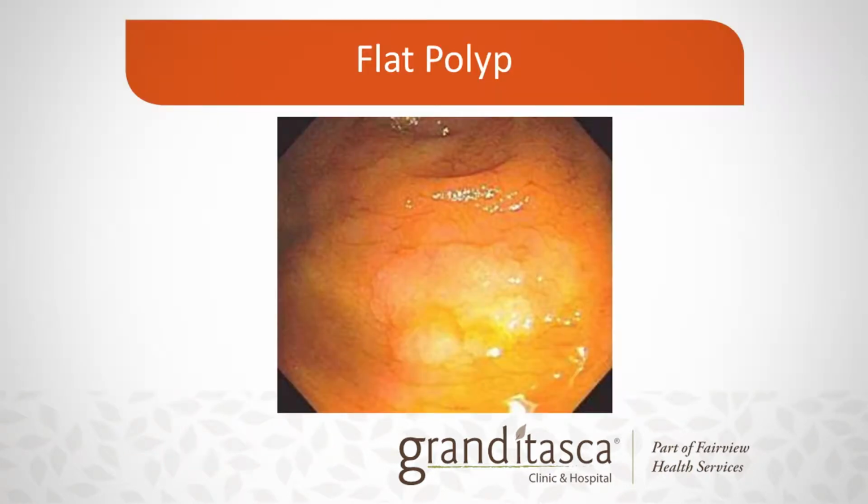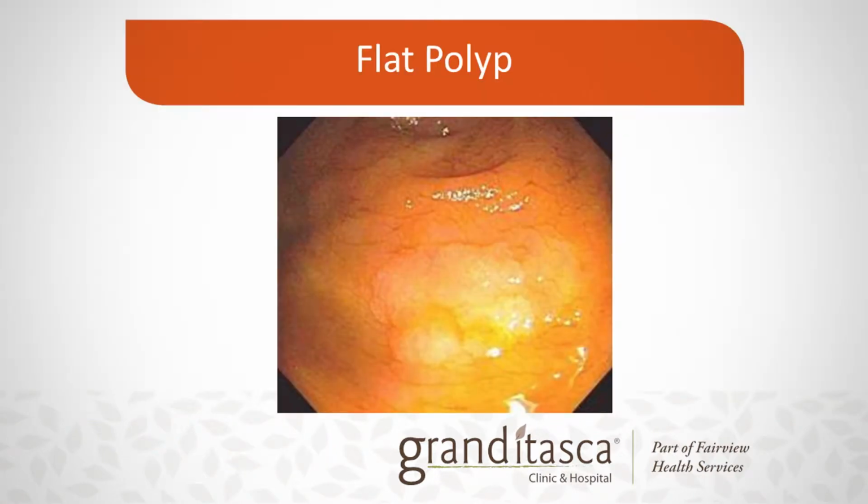Flat polyps. Now, this is something that we've just started knowing about because our definition and our cameras and our light lets us see these. 15 or 20 years ago, we had no description of something called a flat polyp. We didn't know they were there, but they have a higher risk of turning into a colon cancer. And you can just barely tell there's a little bit of fluff here. It's almost like somebody put one of those fluffy bathroom rugs down on the colon. It's not super obvious, but it has a higher risk of turning into a cancer than a polyp like this.